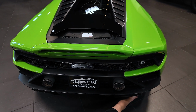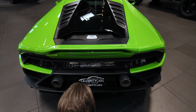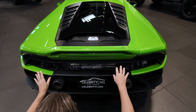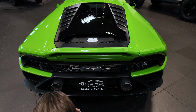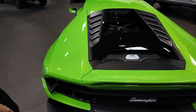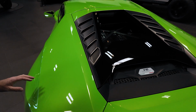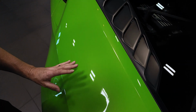All the way down here, the lower diffuser, nobody backed into anything. There's no scrapes back here. Exhaust pipes look good. This whole black portion looks terrific. All the green looks great, like nobody's ever touched it. No scratches, no nothing. Okay, up here. This is just a beautiful piece of green.